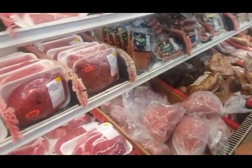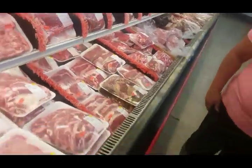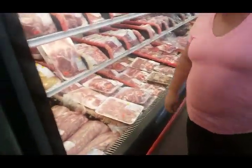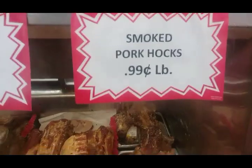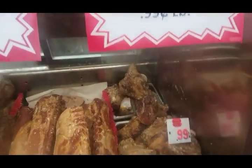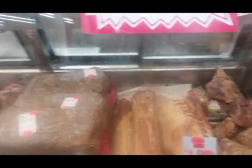I don't need any ground beef right now, but that's nice. They've got some decent prices here. Look at all this stuff in here. Give me this one on the top here. Smoked pork cocktail. Yeah, that's fantastic. What did you say, into the quarters?